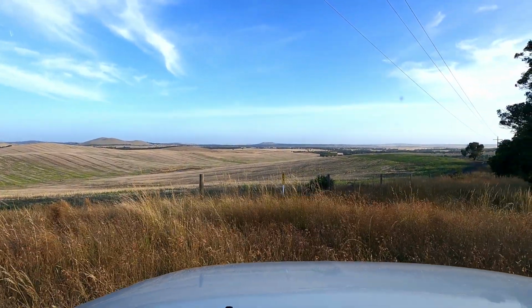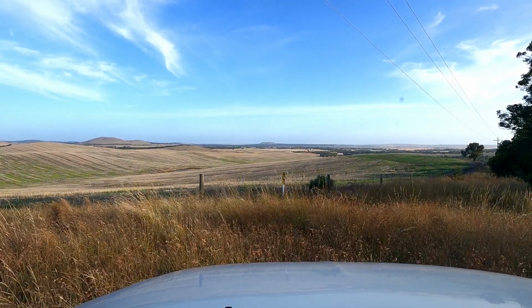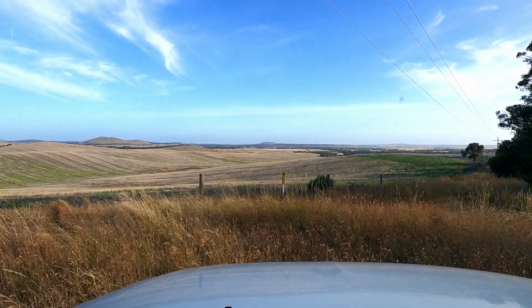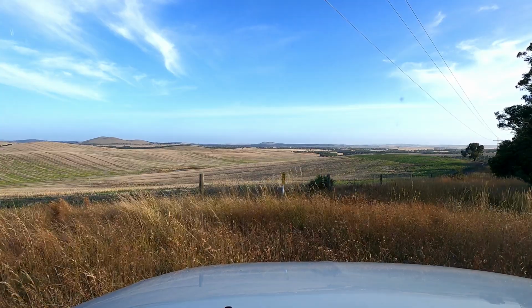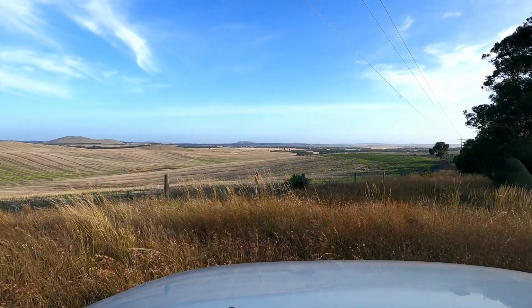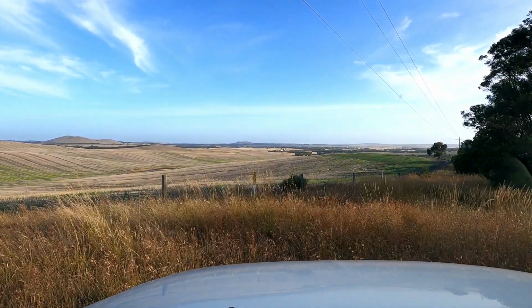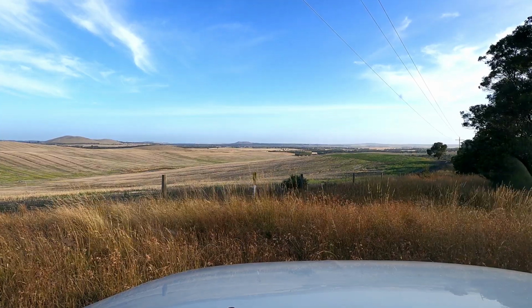Now you can see off in the distance there a couple of hills, or it's sort of like a trio of hills, but it's two hills. And right now they're nothing special. And this area here, where the crops are, is nothing particularly special either. I'm sorry, I don't have any places to show. Bloody Siri.